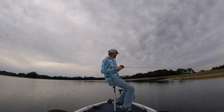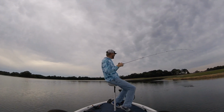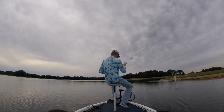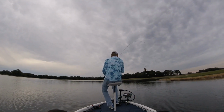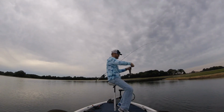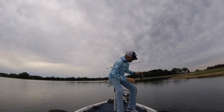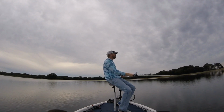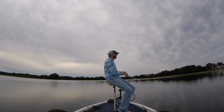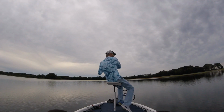Feel like he got much weight to him. Ah, he's a dinker. But he hit it. Made a long cast and knocked fire out of it. No question on that one. Good job, buddy. Dig me out another crankbait. That joker hit it 2 or 3 times before he took it.